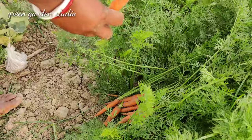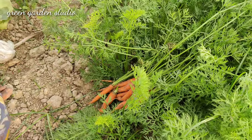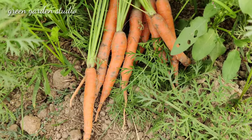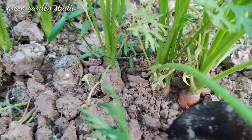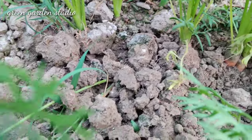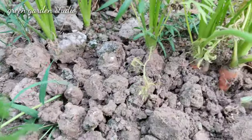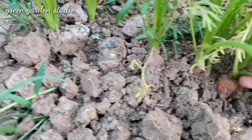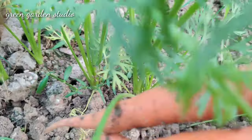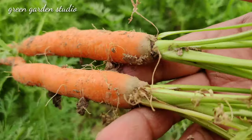Whoa, what a great color. The soil is very dried and tight. That's why the villagers use this tool. Wow, its color is so beautiful.